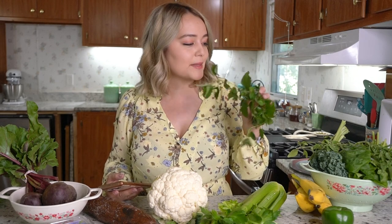Now, again, it's an herb, so a little goes a long way. I probably wouldn't put this much, but in one batch. But yeah, it's another really good herb.